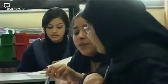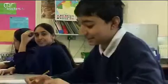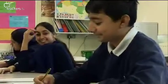It is a bit strange, but it's quite nice to see a variety of materials being used and seeing that he's taken on board the advice that was given to him, so that's really good. And pupils are obviously doing well on task and stuff, so it's good.